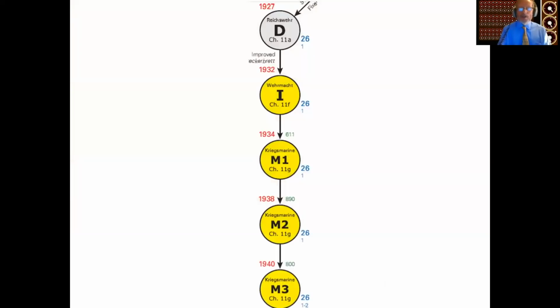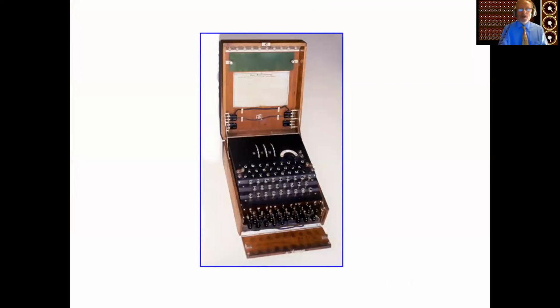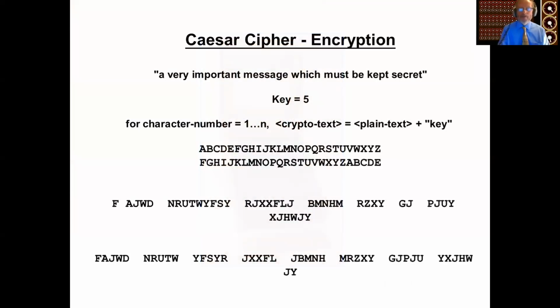So I'm going to concentrate on a fairly small range of Enigmas. There's just this convenient 5 on the list here. And this is a standard picture of it. Now, I'm just going to quickly run through the Caesar cipher, which leads into Enigma encryption.